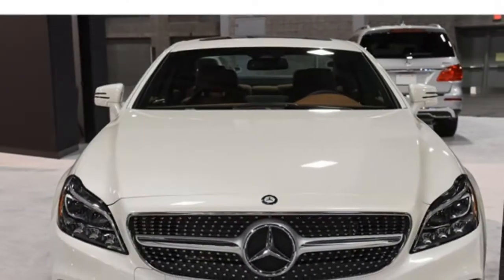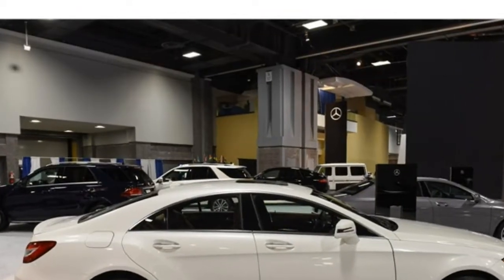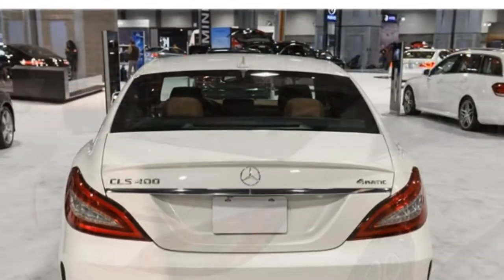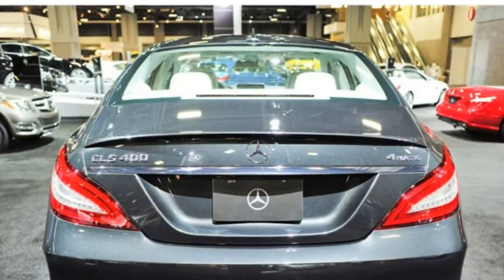While the CLS may be a good car from an objective standpoint, its value as a potential purchase is a different story. To start off with, the CLS has one of the highest base prices in the class at $67,550. As expensive as that is, some other cars you may be cross-shopping will set you back even more.